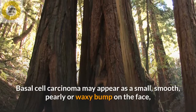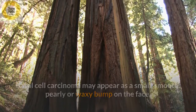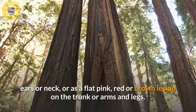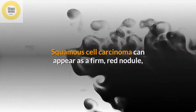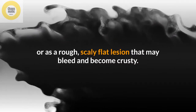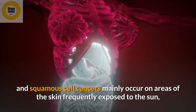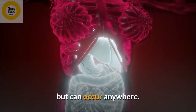Basal cell carcinoma may appear as a small, smooth, pearly or waxy bump on the face, ears or neck, or as a flat pink, red or brown lesion on the trunk or arms and legs. Squamous cell carcinoma can appear as a firm, red nodule, or as a rough, scaly flat lesion that may bleed and become crusty. Both basal cell and squamous cell cancers mainly occur on areas of the skin frequently exposed to the sun, but can occur anywhere.